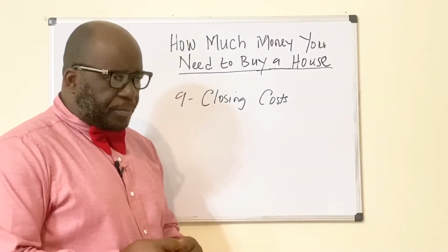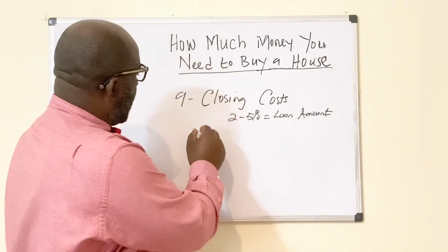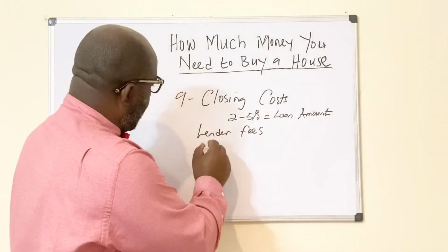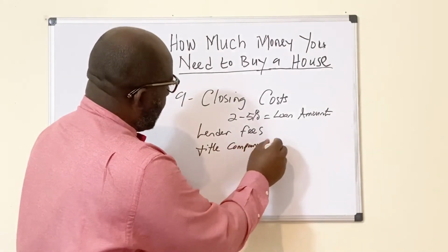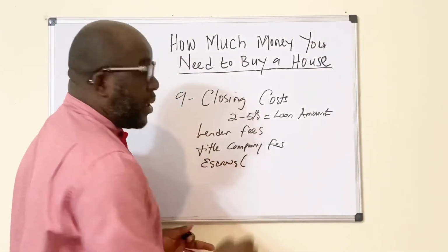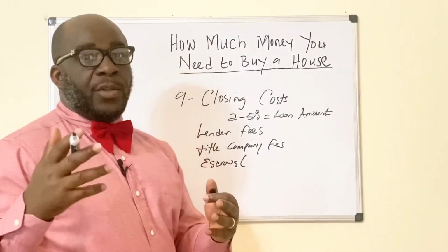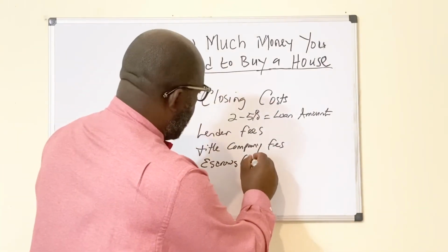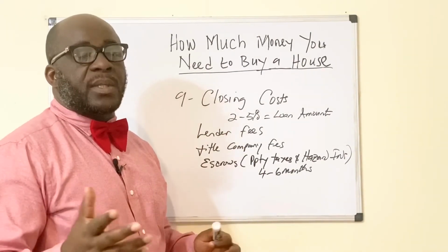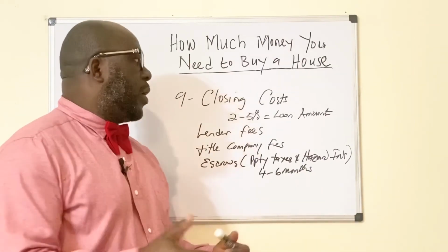Your closing cost is usually about 2 to 5% of your loan amount. It consists of lender fees, title company fees, and your escrows. Remember, I talked about the title company collecting about 4 to 6 months of your property taxes and your hazard insurance. So keep this in mind as your closing cost when you're getting ready to buy. Talk to your realtor. Your realtor can negotiate with the seller so the seller can help you with some of your closing costs.